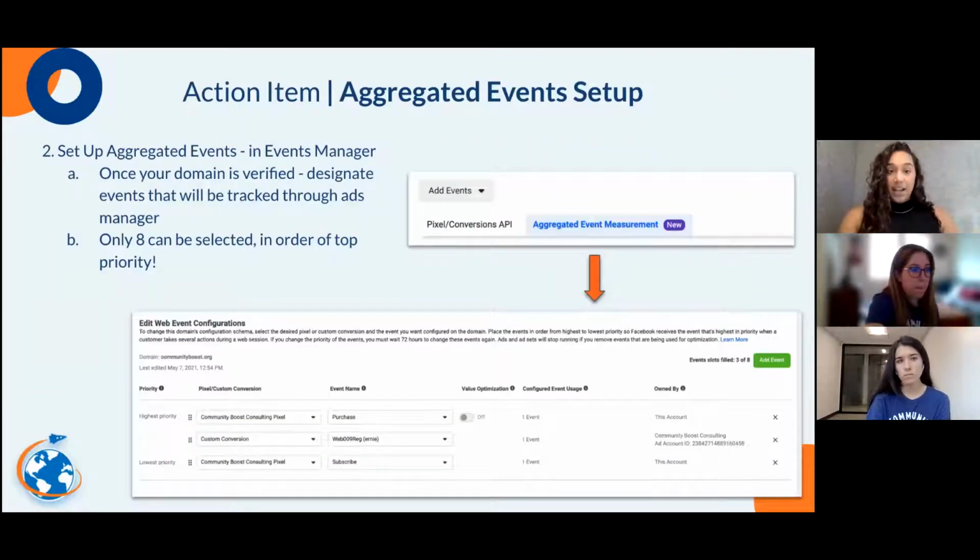The second item is aggregated events setup. So this basically is telling Facebook what we want to track with the Pixel and with other forms of tracking. You can do this within your ads manager. Again, you have to verify your domain first.